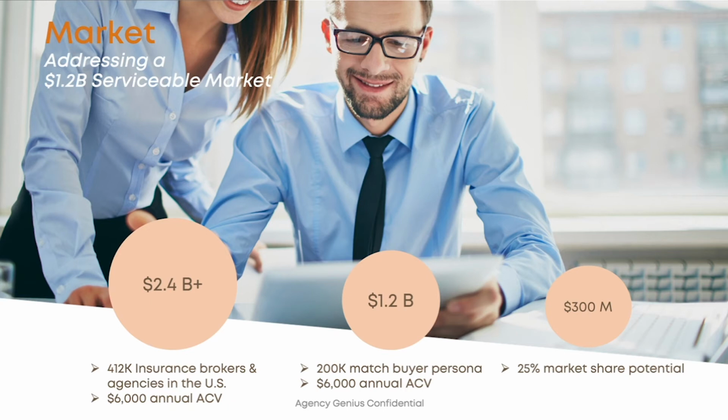Now, in the example, we show our buyer persona selling an insurance policy to her customer, and we show the numbers explaining how we calculated the TAM, the SAM, and the SOM.